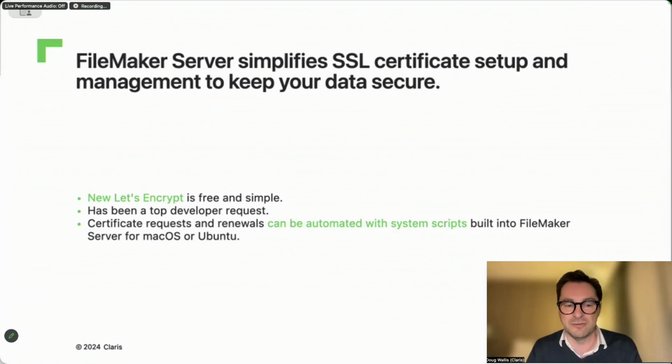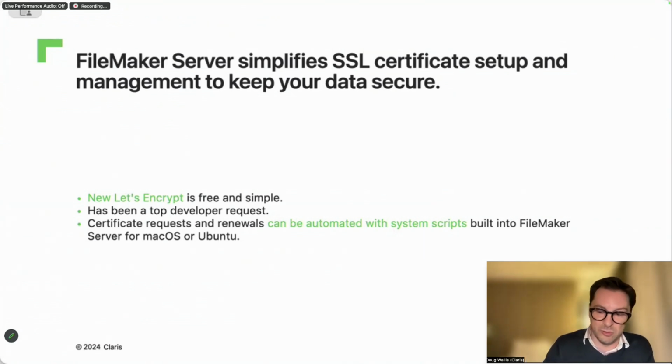But essentially, if you've never heard of Let's Encrypt, do a quick search on Google and you'll understand why it's such a great feature to have inside the product. And there's going to be an hour session tomorrow going through that.